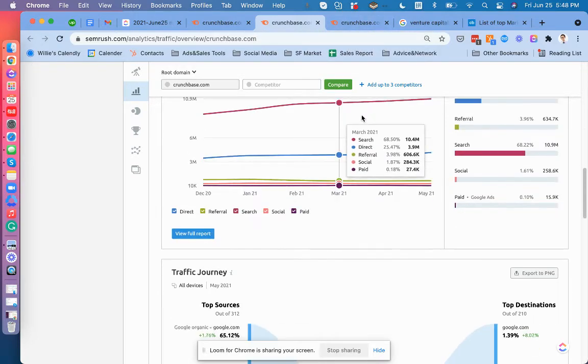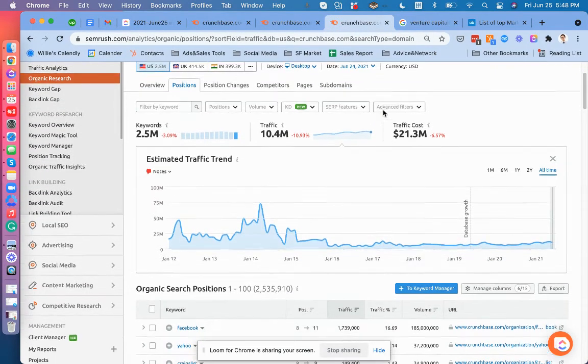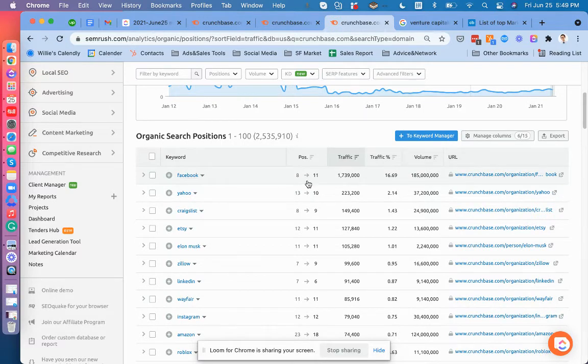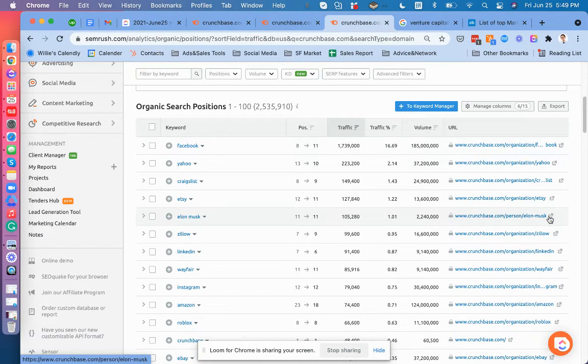All right, so let's get into the nitty gritty, which is their actual best performing pages. Here we are looking at what keywords bring them the most traffic. So people search Facebook.com, they rank at number one, and they are getting a million. Is that a million? Holy crap! 1.7 million monthly. Holy crap! Just from people Googling Facebook. Okay, Yahoo. Right, so it's easy to spot a pattern. It looks like the majority of the people come to Crunchbase on Google basically by Googling a company's name, right?